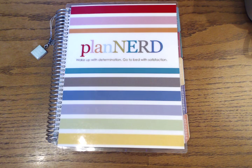So that's a problem. And then as you can see in front of me, I also have my Erin Condren that I wasn't using for my personal planning anymore. So that was sitting on the shelf, and that was bothering me because I don't like to waste things, and there were months that weren't being used. And so I wanted to somehow incorporate my poor Erin Condren back into my life.